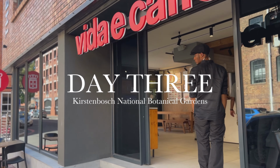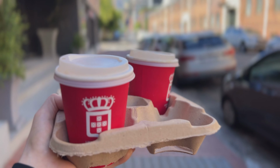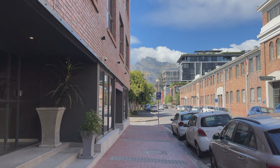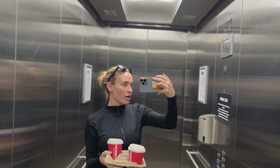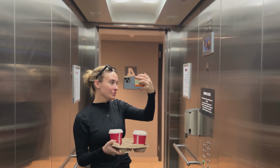Grabbing a quick coffee from the coffee shop next door to our hotel. Two oat coffees to go, and I think this mountain up here is where we're going to be hiking to today. We're going to get a taxi to somewhere called, I think, the Botanical Garden. We're going to do the, I think it's the Skeleton route up to Table Mountain and back, which is going to take about 4 hours. So we're going on a big hike this morning.